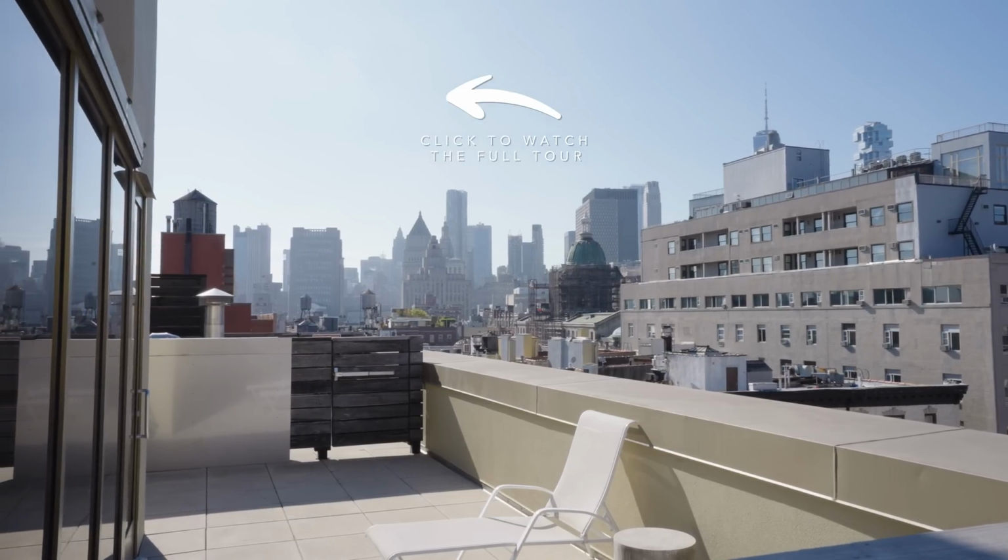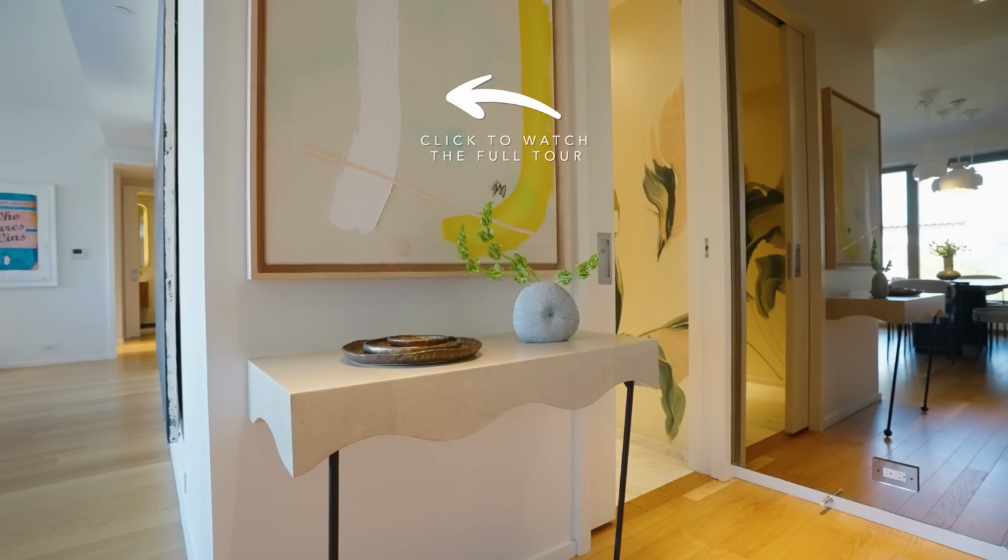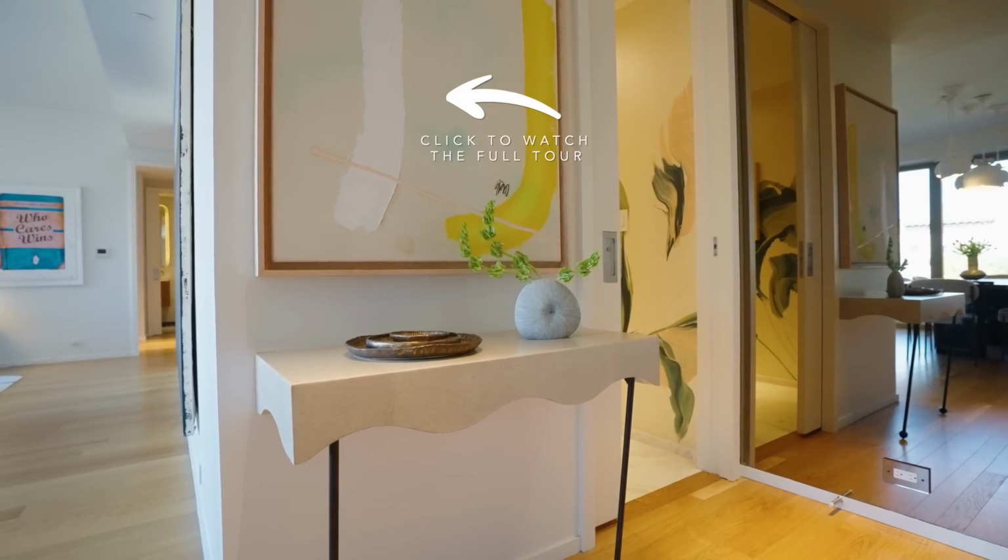So as you walk into the apartment, you notice this beautiful console designed by Cuff Home in California.